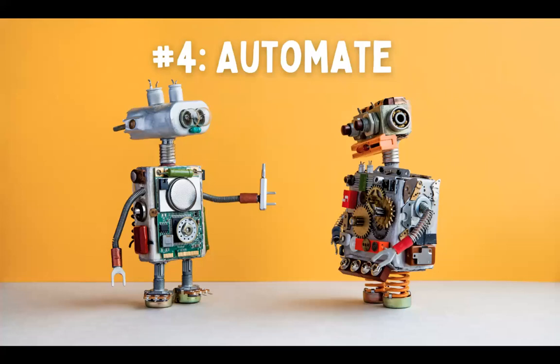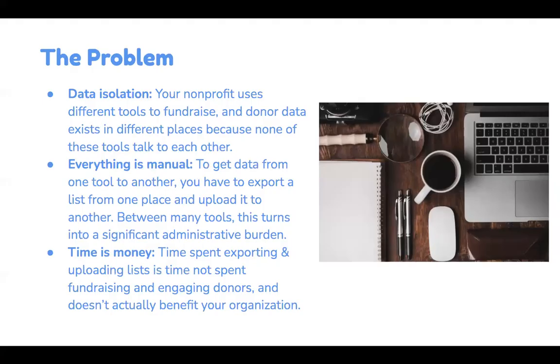So speaking of integrations, the next tip we have to streamline your fundraising is automation, which is one of my favorite things. So a lot of nonprofits, especially small ones in my experience, have a problem with data isolation. And that's a result of using multiple tools to accomplish specific things. Basically, you have a bunch of single-use tools. You have data in a bunch of different places, and those different programs are not talking to one another.